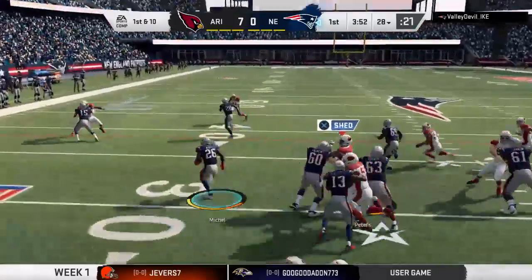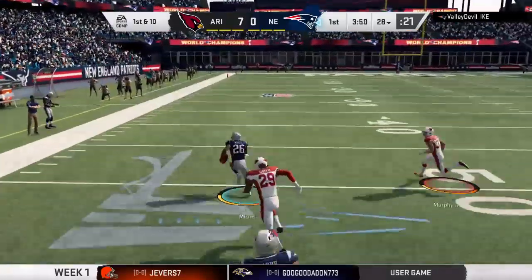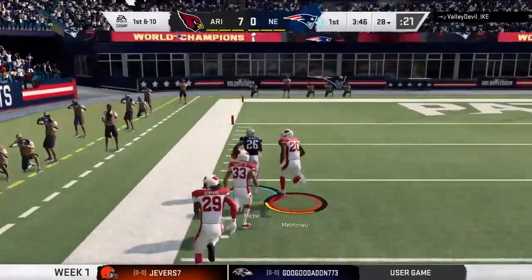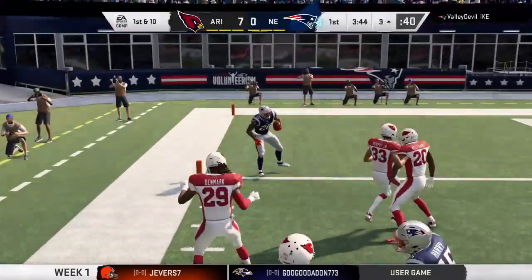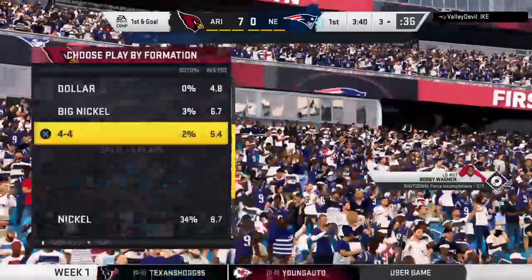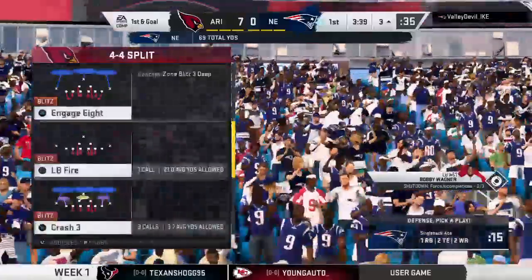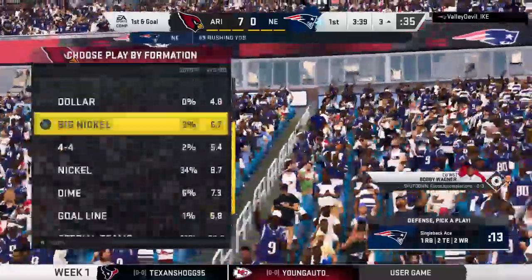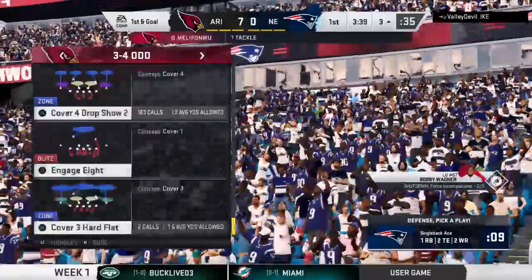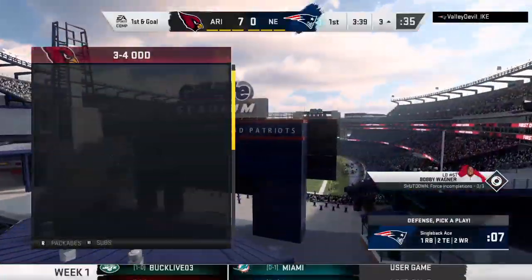They'll run for the first time with Sony Michel. He'll have a first down past the 40. And he gets it all the way down to the 3. A big-time run there by Sony Michel. 69 yards. Well, welcome to the party. First carry of the game. How about that? And just think, as far as he's concerned, he's just getting warmed up.